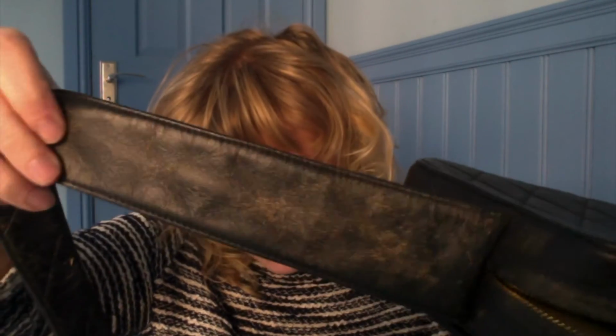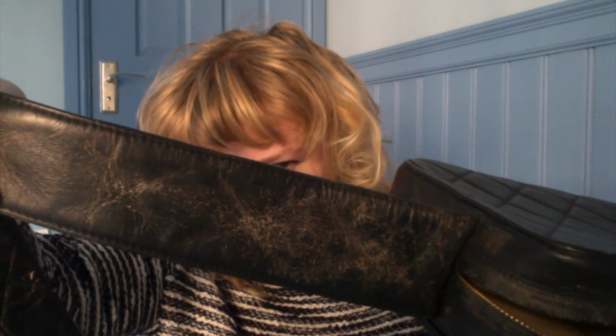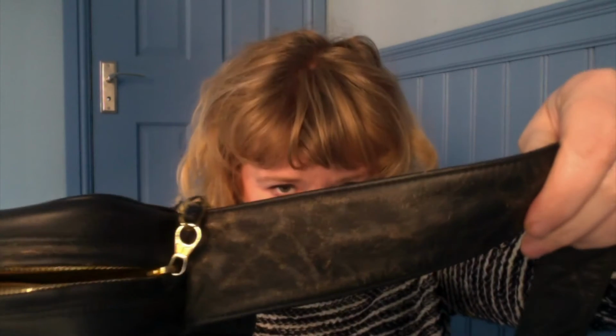However, where the bag has lots of movement, for instance on the strap, it's constantly like this. You can see that it's really starting to expose the old colour. It's just cracked, and you can just see the old colour. You can see it on the other side. You can see it a little bit along the top.